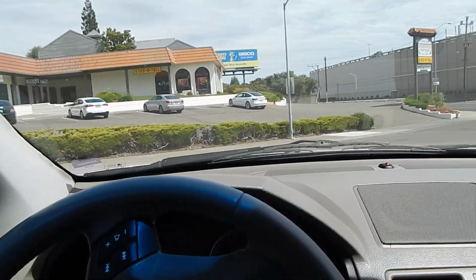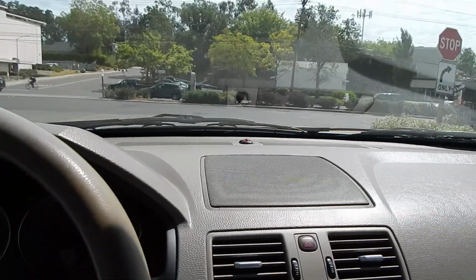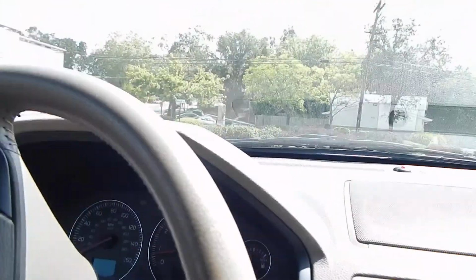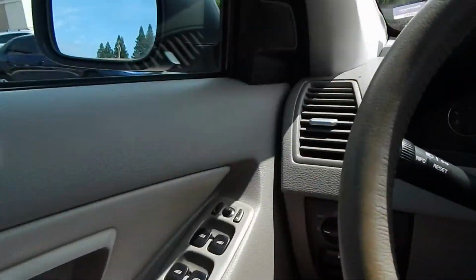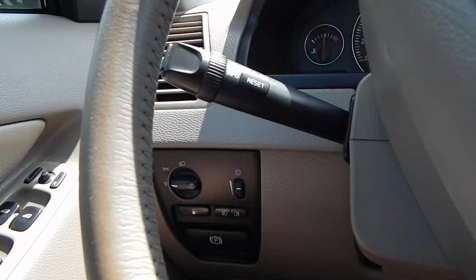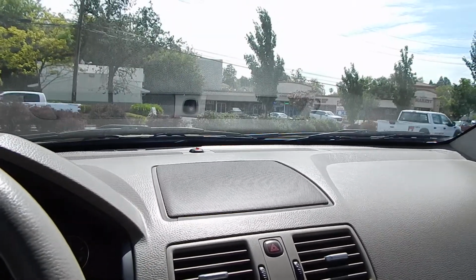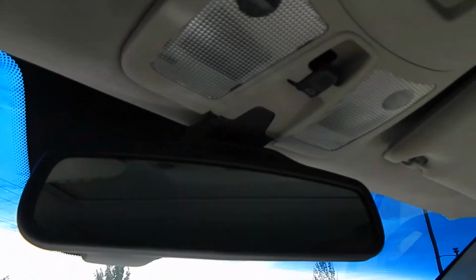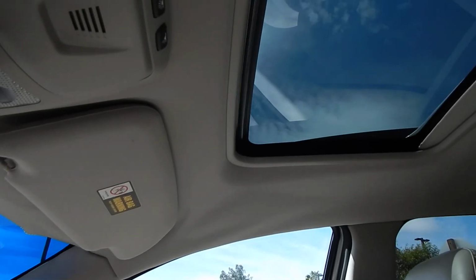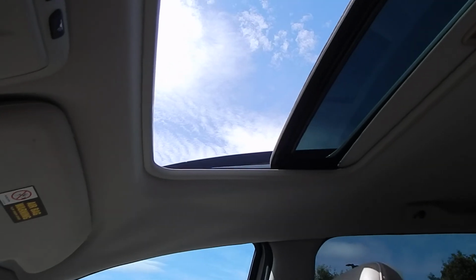This is a 7-passenger vehicle. It does have a third row seat that does fold away if you're not using it. As you can see here, it does have 2 keys, 1 key fob, power windows, power door locks, power mirrors, of course. You also have fog lights. Air conditioning is blowing nice and cold. You have your self-dimming rear view mirror. You also have your moonroof, which is fold up and slide back. One touch.